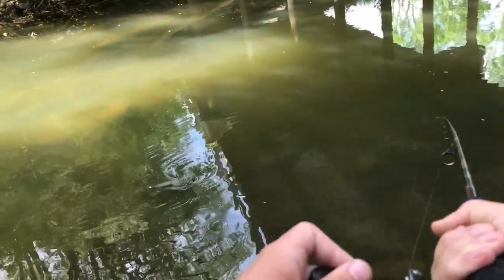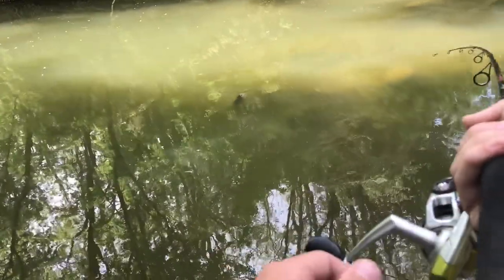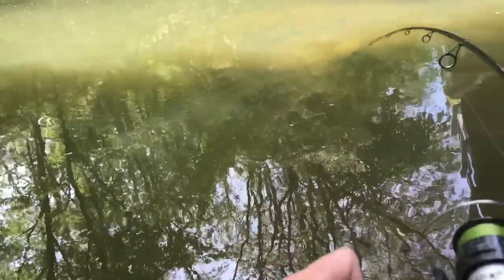Look at that, boys. He's going to shake his head. He might get off. Check that out. Massive bowfin. I don't have my net with me today. Oh, he's trying to shake his head. He's trying to spit the hook, guys. There he goes again. Look at that, boys. Big old bowfin on the bread.